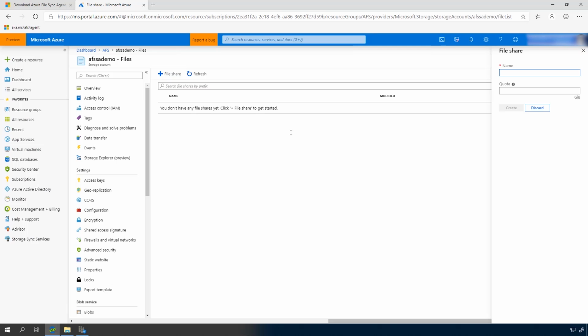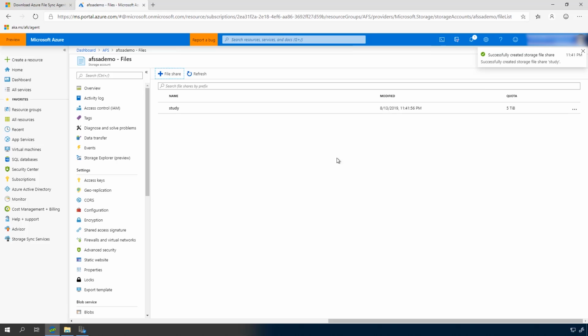So I'm just going to call that the study file share. I can give it a quota or not. In most cases, that's not needed. So I'll just create the file share so it can grow to the maximum size. There are 5 terabyte file shares. There are 100 terabyte file shares. And you'll get 100 terabyte file shares globally in just a couple of weeks. That's right. So, all right.